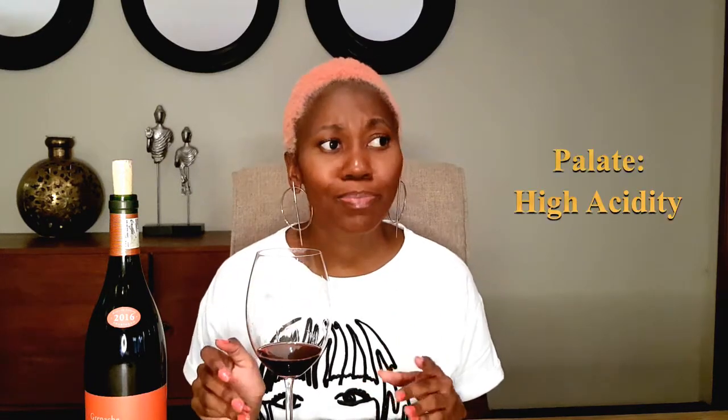Upon tasting, first of all, this is a pretty high acid wine. My mouth is watering like crazy. The tannins are definitely present, but not at a very high level. Medium tannins. I'm not experiencing too much dryness in my mouth. Remember, I did mention that tannins often cause that very dry feeling on the inside of your mouth.